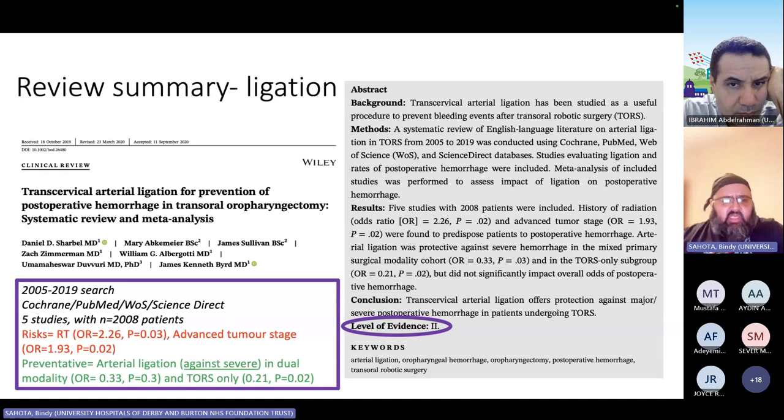Now, what's really interesting is that we've been ligating carotid artery branches for the best part of a decade and a half now, and there are at least two, if not three, multi-reviewed articles on this, which basically show that your risk factors for bleeding are radiotherapy and advanced tumours. Ligating branches of the carotid artery works really well to decrease the intensity and severity of bleeding. So it doesn't change the rate of bleeding, but your life-threatening bleeds basically get nipped in the bud. And that's what's really important to know about this.